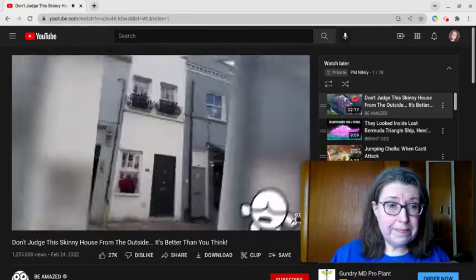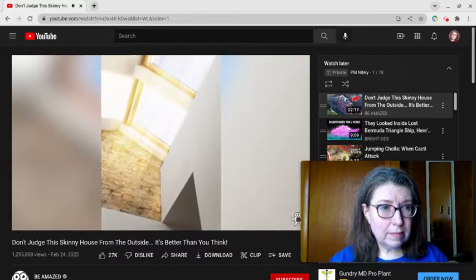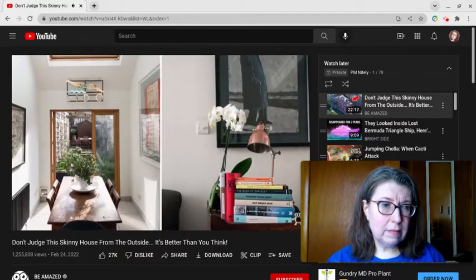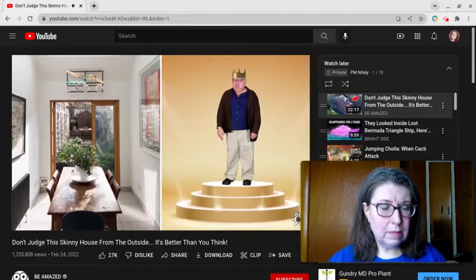It's pretty. And its front is just the tip of the iceberg. The house is flooded with natural light due to its sloped roof on the back end, making its limited space feel super bright and airy. There's a reason why they say good things come in small packages, am I right?